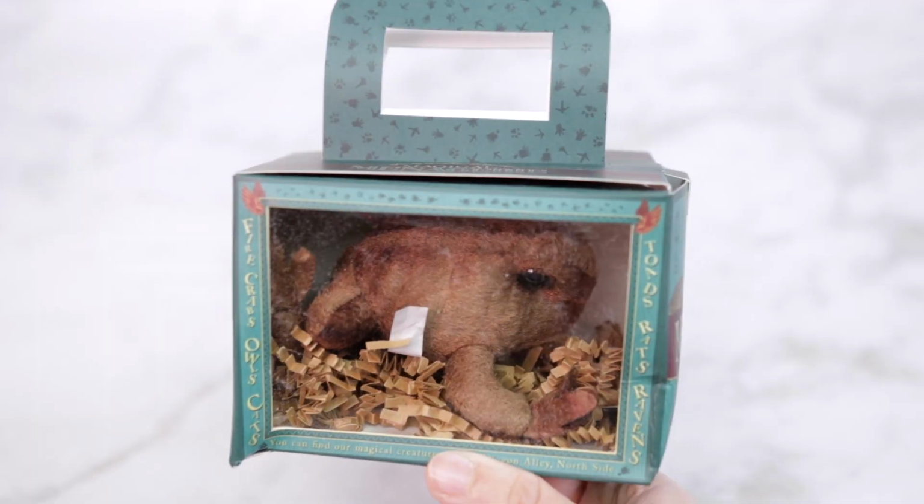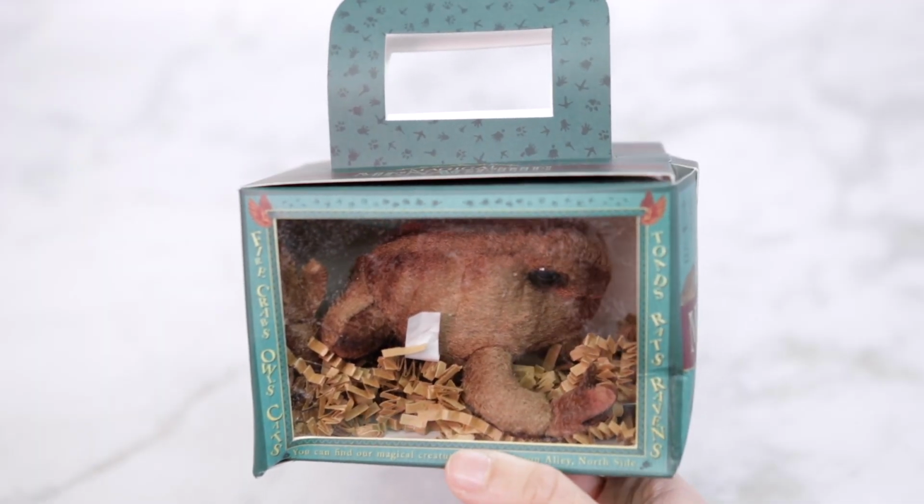Alright, so the first item is a toad, I believe. I think that's a toad. It's like a plushy toad because it says Magical Menagerie. It's like a little packaging, kind of like a takeaway box in a way. And it's got like fire crabs, owls, cats, toads, rats, and ravens written all along it.